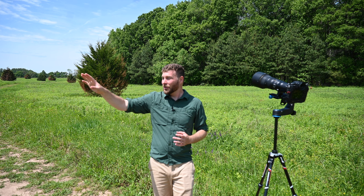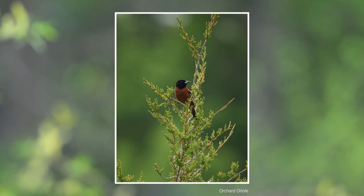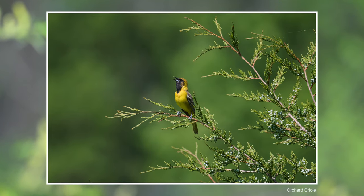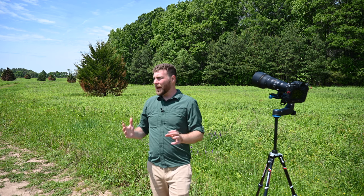And so I spin my camera around and she points out that there's an orchard oriole just a few feet away from me in the shrub. And so I'm gonna put that photo on now. I got a shot. That's another lifer for me. So that makes four lifers for this video, two of which I've just taken back to back.